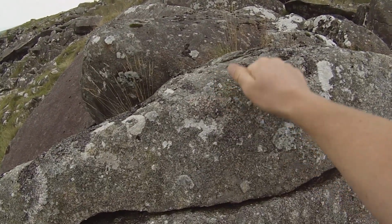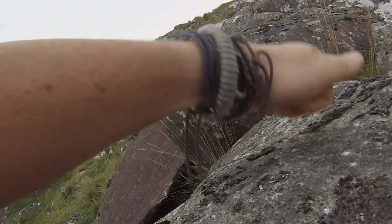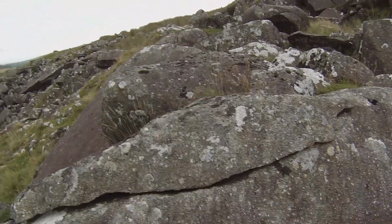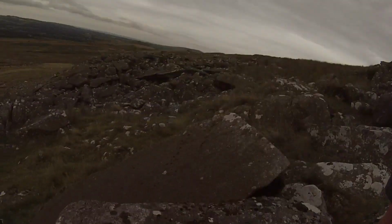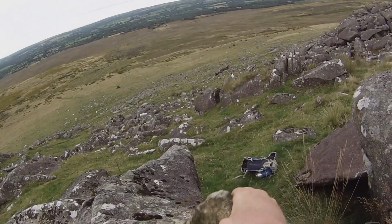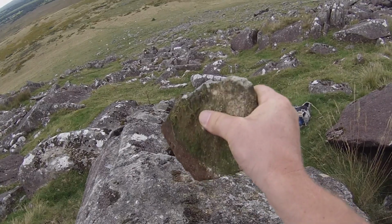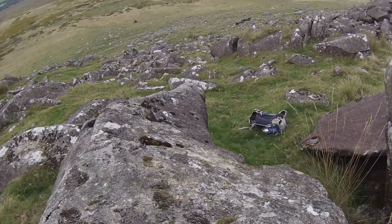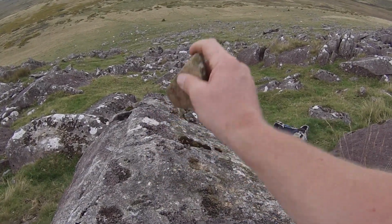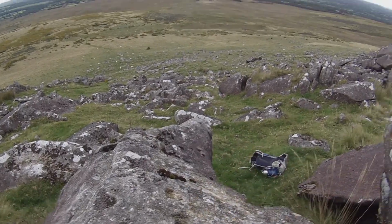Oh my god. It's a full-on ringing stone. So a little experiment, I've got two stones, a large stone and a small stone, and this is the ringing stone here. Nice ring to it. Got the smaller stone. Which one do you prefer?